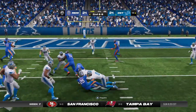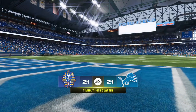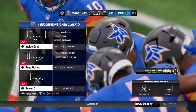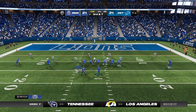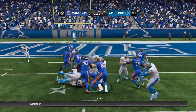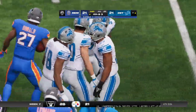Hands it off out of the gun. And he'll be taken down here at about the 11. The Lions quickly now going to use the last of their timeouts as they get the stoppage with 65 seconds remaining. The sound reverberating here in the dome. This is third down. And he'll be tackled after a gain of 4. Still 3 yards short. Fourth down.